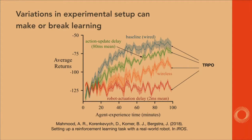It is so sensitive that even if we use the same learning algorithm with the same randomization seed, depending on the setup, we can either get great learning as with the blue curve or no learning as with the red curve, which means that reproducibility is extremely difficult with physical robots if we do not share all the source code with all the details, or we do not know the right way of setting up a task, which I think partially answers why we do not have a lot of applications and what we can do as a community about it.